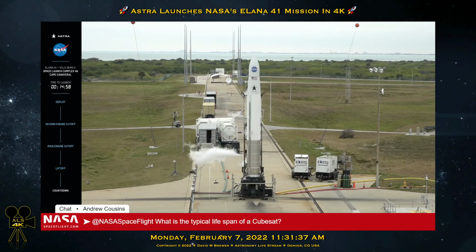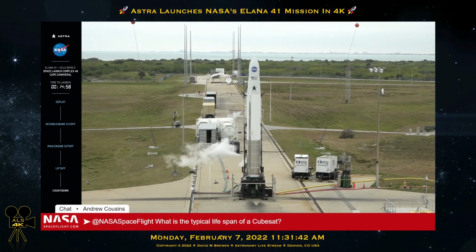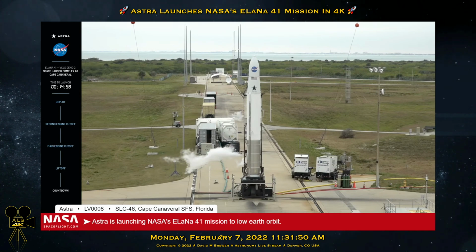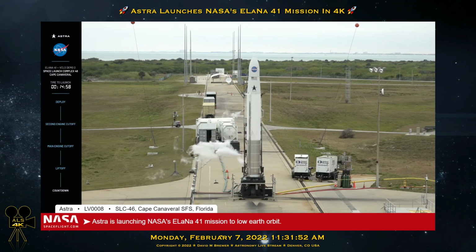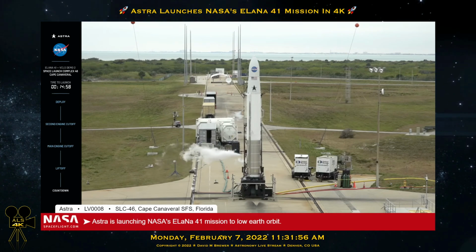So there's some factors that play into that, but the CubeSats all have different varying mission requirements, but that orbital decay is a big thing because most of them don't have propulsion on board. Not all, but most of them don't, which means you can't boost your orbit. You're kind of at the mercy of physics, if you will. But definitely an interesting point to talk about.